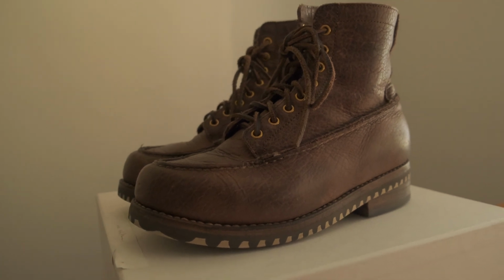That's the number 1. Thank you all for tuning in to the ranking of my Visvim boot collection. Do you agree with my rankings? Let me know in the comments. Is there a certain boot that you think I underrated? Is there one that you think I might have overrated? I'd also like to hear about what boots you guys have in your own personal collections and what your favorite pairs from Visvim might be.